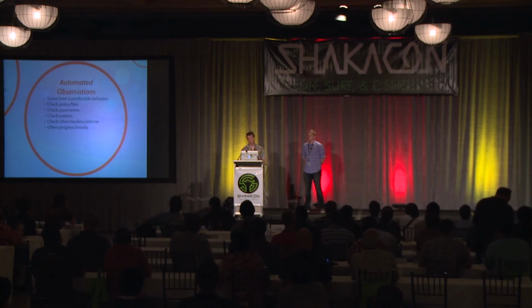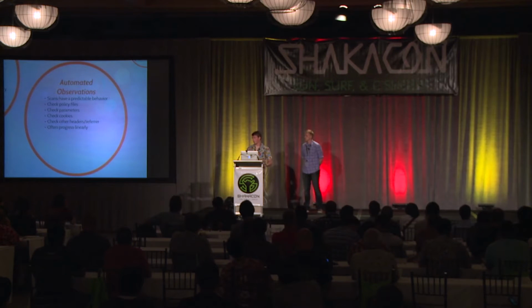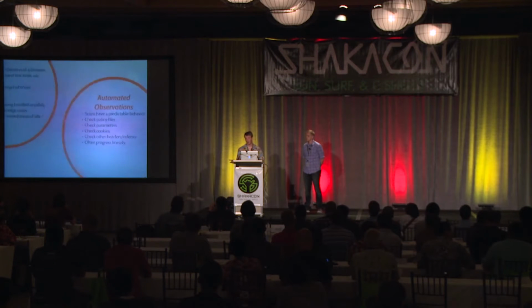So what kind of observations can we make about that scan? Well, it looks like it's kind of predictable, right? It's doing stuff in a specific order. Every time I visit a page, it's going to run those checks in that specific order, at least with Burp, which is one of the more basic scanners, and one that we often see run against our sites, for example. It's going to check some policy files, check parameters, cookies, headers, referer, and it progresses kind of linearly.